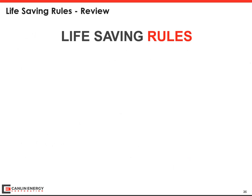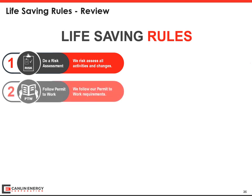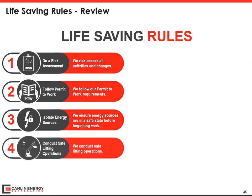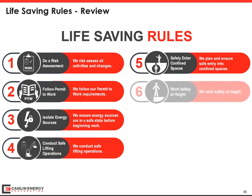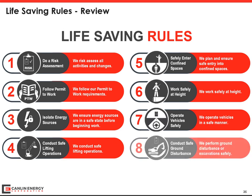Canlin Life-Saving Rules Review. 1. Do a risk assessment. 2. Follow the permit to work system. 3. Isolate energy sources. 4. Conduct safe lifting operations. 5. Safely enter confined spaces. 6. Work safely at height. 7. Operate vehicles safely. And 8. Conduct safe ground disturbance.